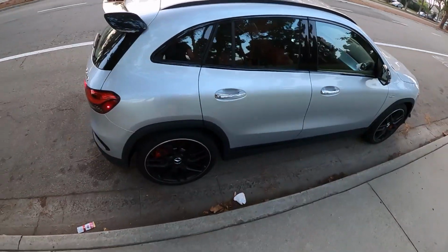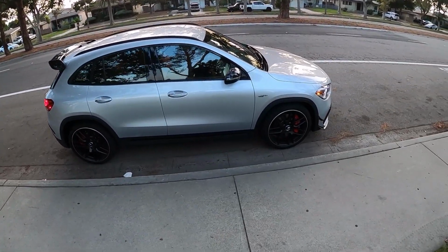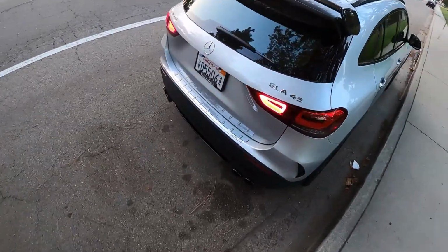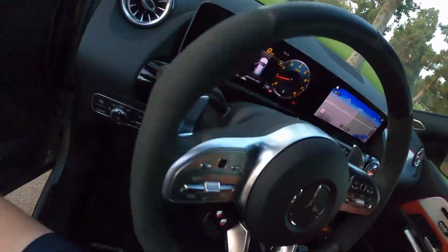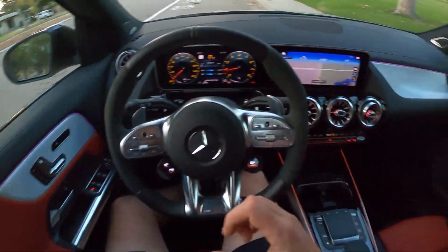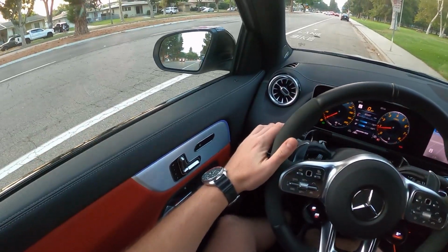Don't really want to walk out in traffic, so let's just take a step back right here. Yeah, very cool. I love these mesh wheels too. I think they put these mesh wheels on a few different Mercedes cars. They look great on this. You can get an idea too, looking at that. Indeed, there's some room in that wheel well. Pretty wild.